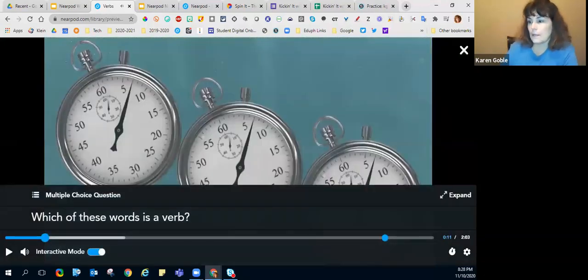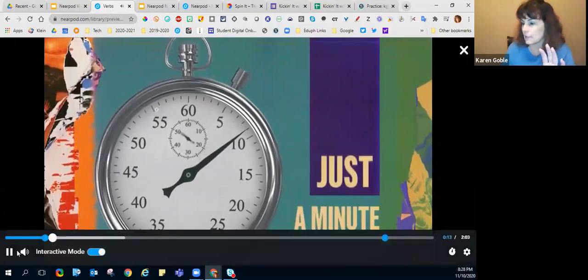And then it stopped and gave them a little question here. Which one of these are verbs? And so then the kids would have a little multiple choice question. And then the teacher would hit play and go on and do the rest of the lesson.